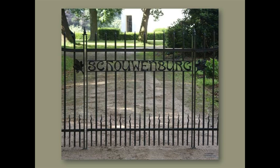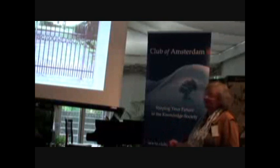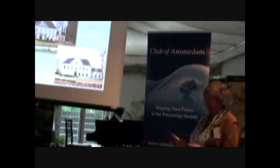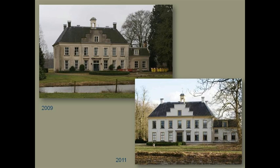I want to tell you a little bit about our house, Landgoedhuis Schouwenburg. In November 2008, my husband and I bought this landgoed, Huis Schouwenburg, and by that time the house was in a very bad condition.